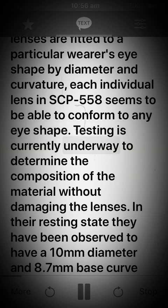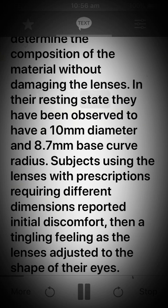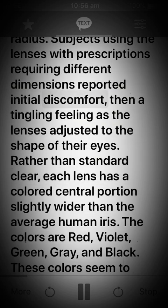Testing is currently underway to determine the composition of the material without damaging the lenses. In their resting state they have been observed to have a 10 mm diameter and 8.7 mm base curve radius. Subjects using the lenses with prescriptions requiring different dimensions reported initial discomfort, then a tingling feeling as the lenses adjusted to the shape of their eyes.